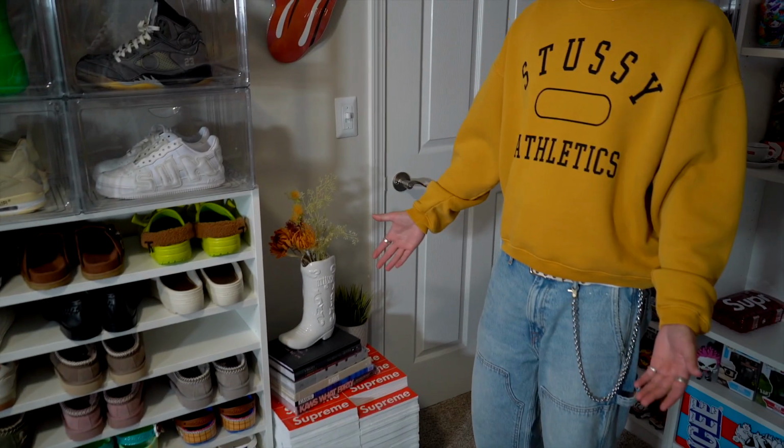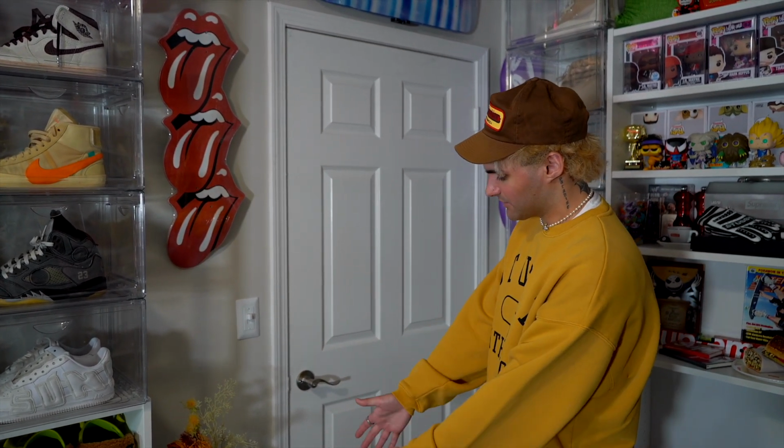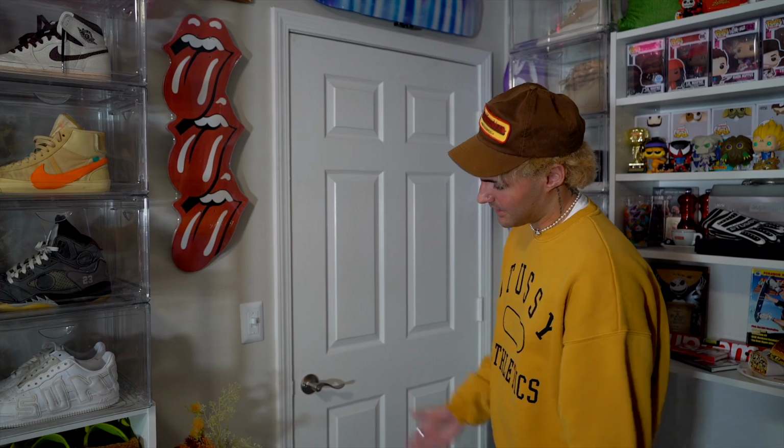I'm also not going to be going in depth for every single item. This is just my favorite part of the room, so I had to go crazy on this little section of the video. Like I said, favorite part right here, I just love the cowboy boot, love the sticker. Thought that was a super sick idea, and they snapped on that.